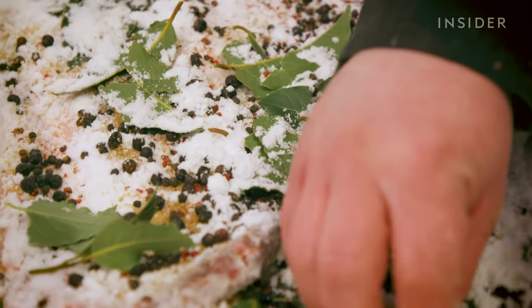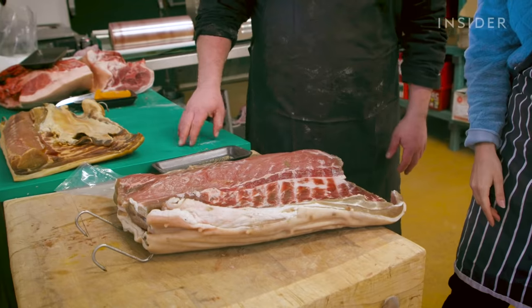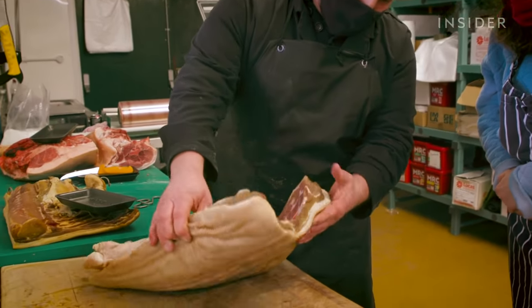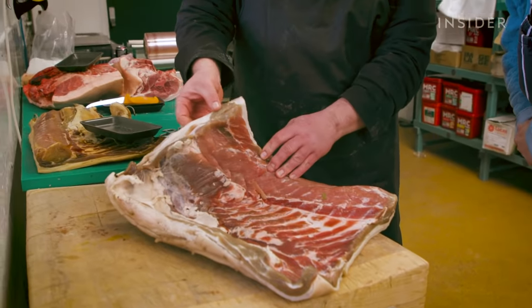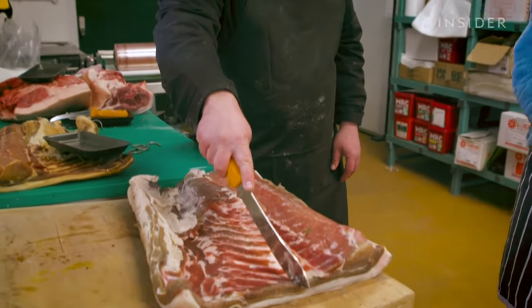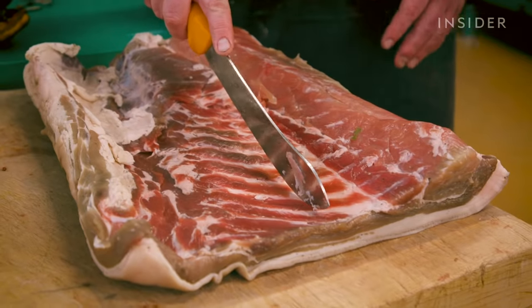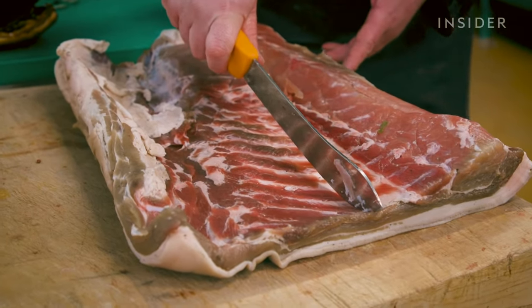That looks fantastic already. After 14 days and after removing the bones, this is the end result of our curing process. We've got the back bacon, and this is where it went from the shoulder. That's where we came in from the leg. We generally take the back bacon off with a little tail, so a small amount of the streaky remains on the back bacon, just because that's the shape we normally use. Plus it gives that little bit of fat to cook with.